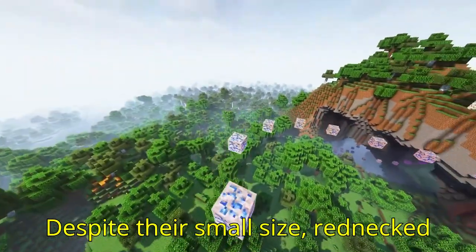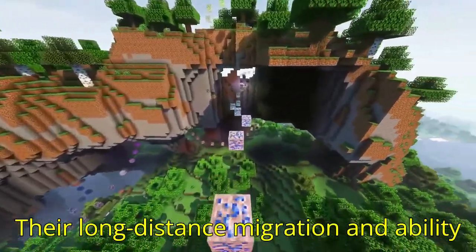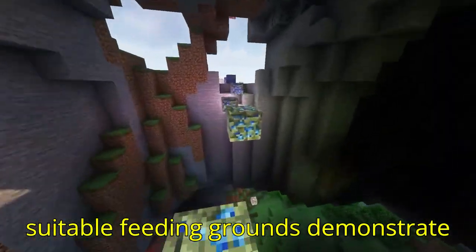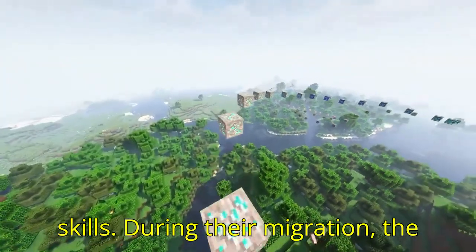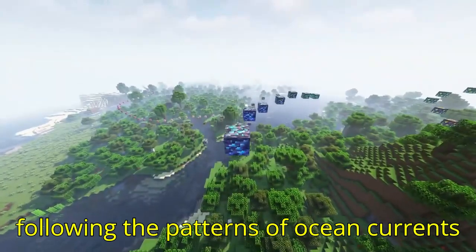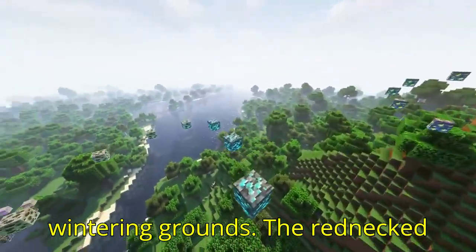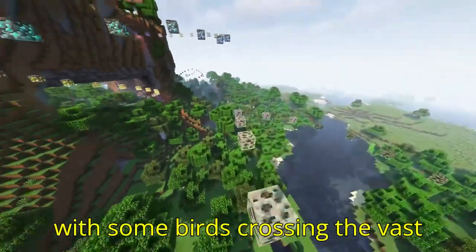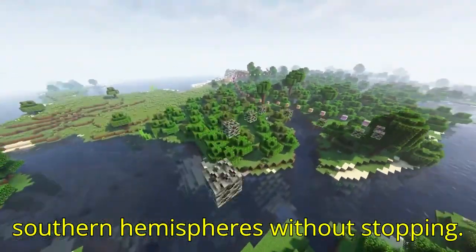Despite their small size, red-necked phalaropes are powerful and agile flyers. Their long-distance migration and ability to cover vast distances in search of suitable feeding grounds demonstrate their remarkable stamina and navigational skills. During their migration, the birds often travel along specific routes, following the patterns of ocean currents and winds that help guide them to their wintering grounds. The red-necked phalarope is known to fly over long stretches of open water during migration, with some birds crossing the vast distances between the northern and southern hemispheres without stopping.